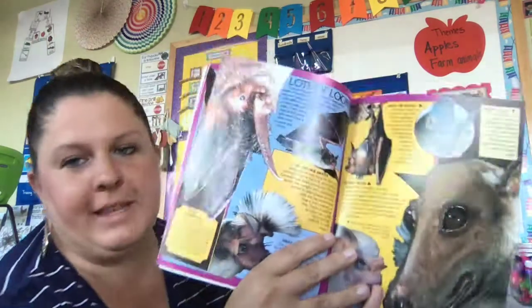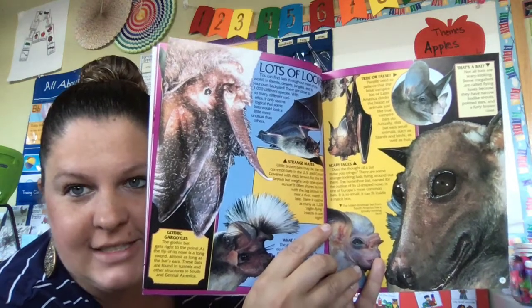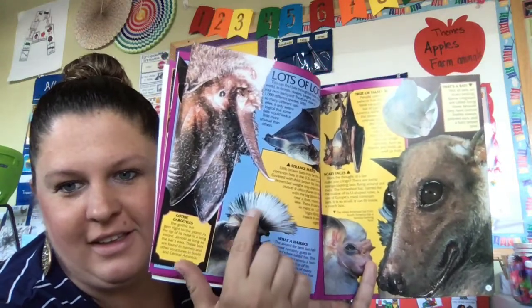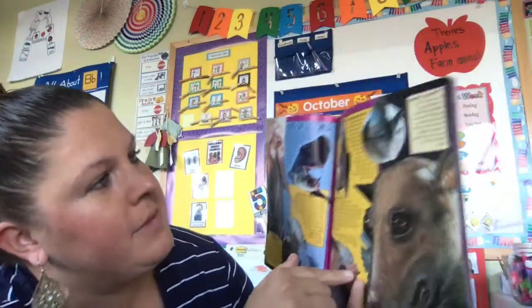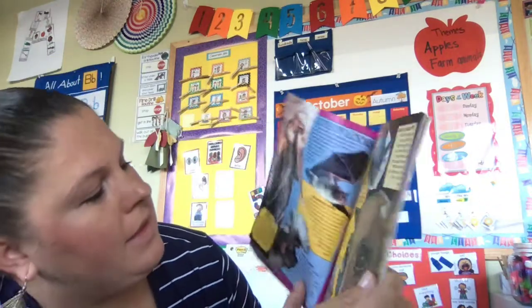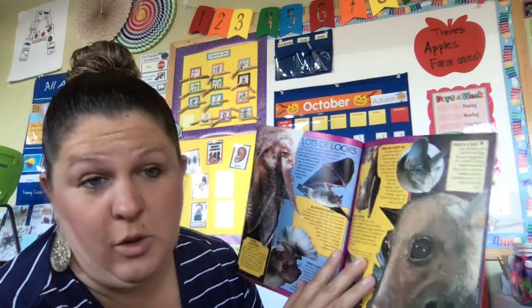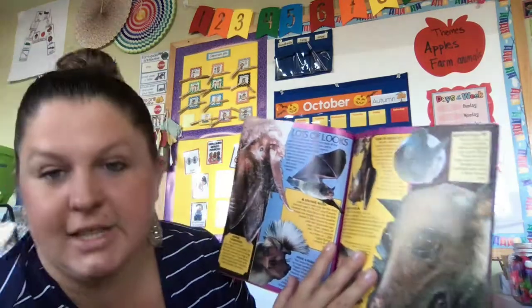All right, let's go to another page. Okay, this is the one. So bats don't all look the same. They look different. There's different types of bats, and there's different looks. Like this guy right here, he has a really cool mohawk, right? And this one has a fold on his nose. This one kind of has a horn on his face. So bats can look different. Oh, and if you wanted to know how many kinds of bats there are, almost 1,000 of them. That's what this book says, that there's almost 1,000 different types of bats. That is so cool.